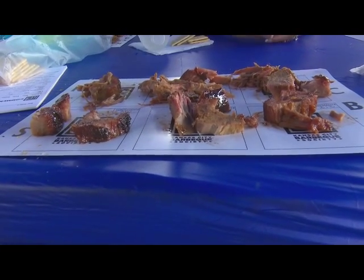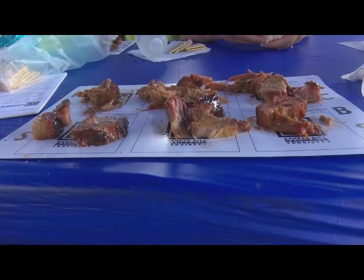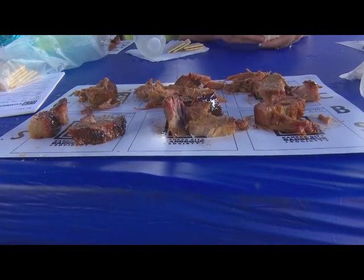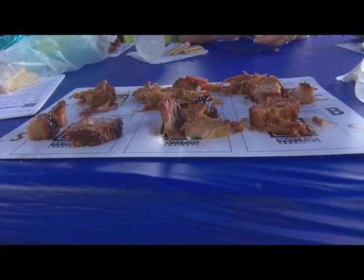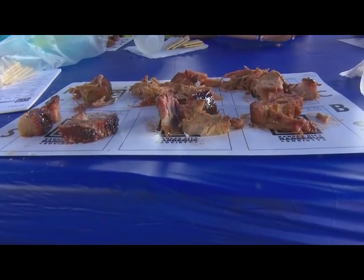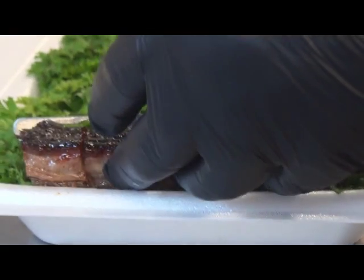My first two were mushy and overcooked and had a taste that I really didn't care for. My favorite was number five and six. Overall, I think they were average. Thank you.